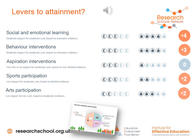So yes, they're moderate cost, middle cost. However, there's quite an extensive evidence base, and you get a fairly moderate impact for that of plus 4 months. There is a guidance report, and if you want to know a little bit more about the content of the guidance report, get in touch with anybody from the Aspire Research School. Behaviour-based interventions, again, can be plus 3 months. You'll all, I'm sure, be able to think of children you'll be working with whose behaviour was perhaps tricky before lockdown and maybe even more tricky post-lockdown.